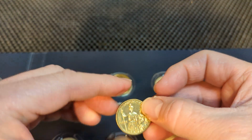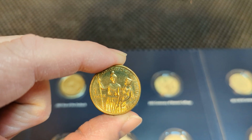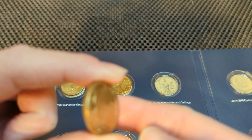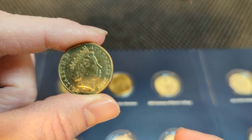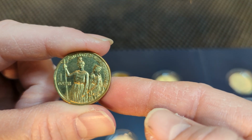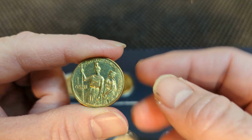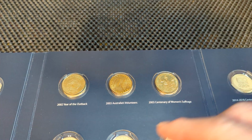Then we go over to the next coin, which is the Women's Suffrage coin, Century of Women's Suffrage, 2003 as well. So this one's been sitting in the money box just as long as the previous one, 2003, 20 odd years. Kicking back in the Dolomite money box. It's a very detailed coin. It's not bad. It's very shiny. Nicely done coin, that one.